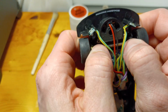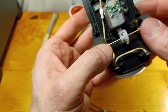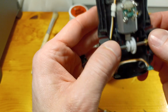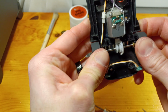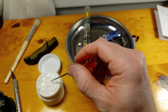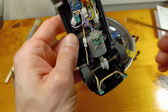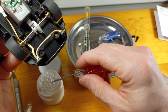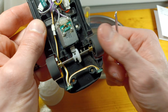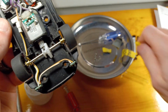Okay, we fish this front axle back through. Let's pop it into place. And then pop the rear axle back into place with the crown gear on the right of the pinion there. And we'll grease everything back up. Pretty good there. And then we will oil the axle bearings back up.